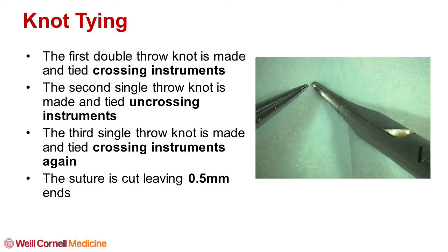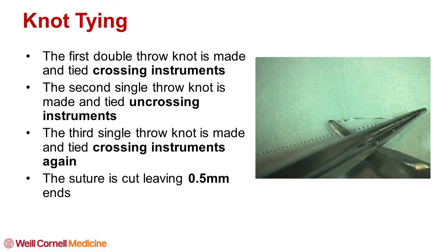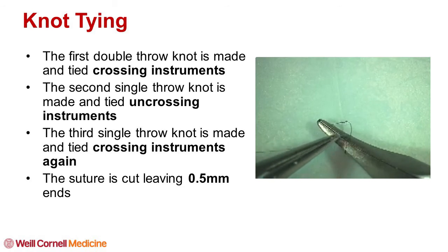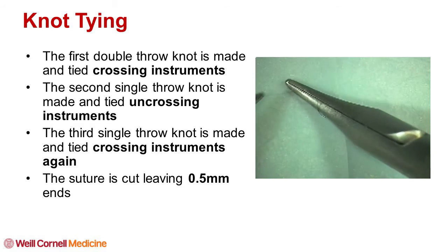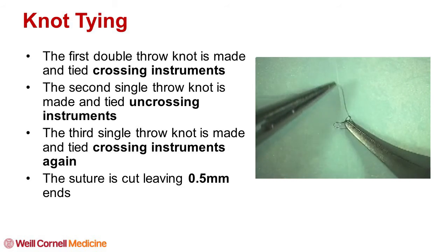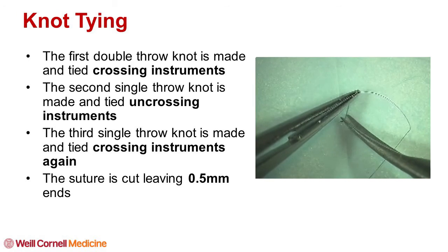When tying a microsurgical surgeon's knot, the first double throw is made and tied, crossing instruments. The second single throw knot is then made and tied, uncrossing instruments, and held under tension for 3 seconds. The third single throw knot is made and tied, crossing instruments again. Finally, the suture is cut, leaving 0.5 mm ends.